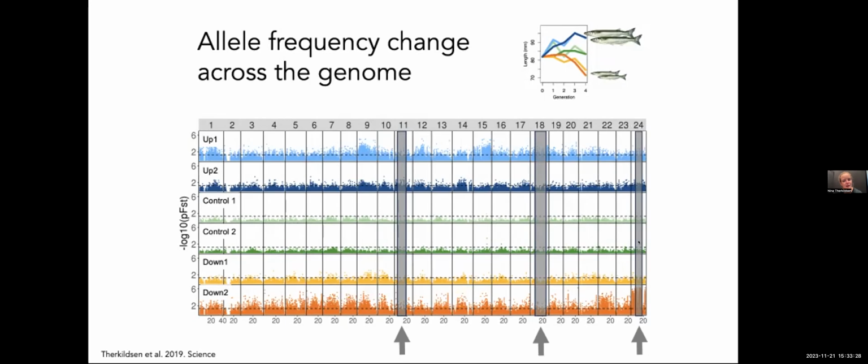We know that the chromosome 24 inversion was very rare when we set up the experiment. So it seems like it wasn't present in the other down-selected line for selection to work on, which is why it only changed in one of the lines, but which highlights this very flexible genomic basis for growth rate evolution in this species. What is perhaps a bit more curious is that we don't see any major shifts in the chromosome 11 and chromosome 18 inversion regions. At first, I thought, oh, that must just have been because they weren't sampled in their original source pool.